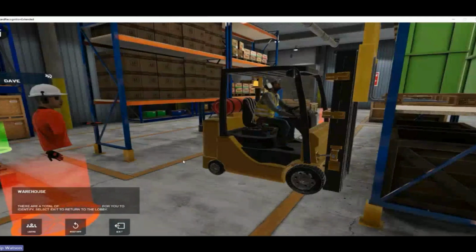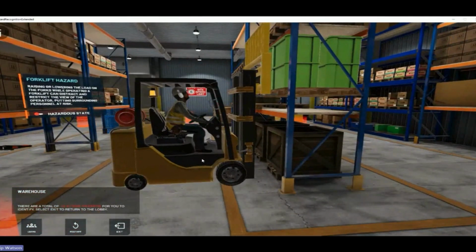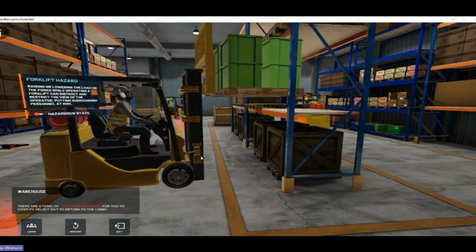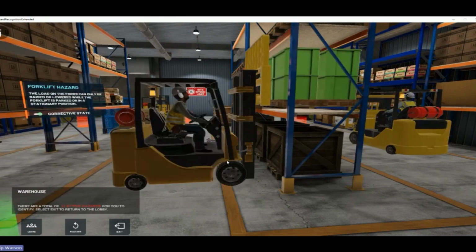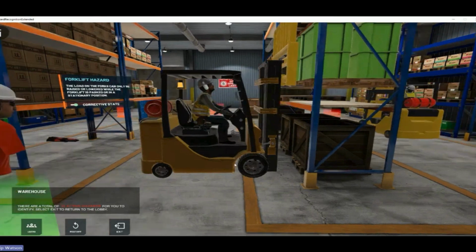There's a forklift hazard. This guy's raising or lowering the load on the forks while moving about with a forklift, which can distract and restrict the view of the operator, putting surrounding personnel at risk. What you should do is move and lower it without the load moving. So you can see the corrected version of that. The load on the forks can only be raised or lowered while the forklift is parked or in a stationary position.